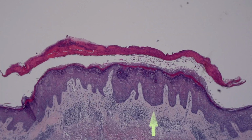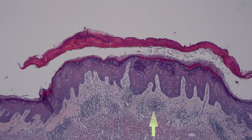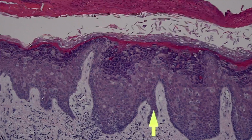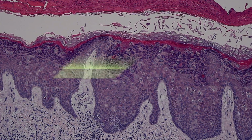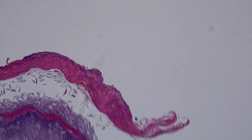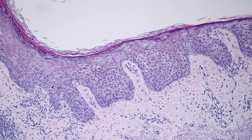And here's another example that's really dramatic in the amount of pagetoid spread that you have. Here it could be harder to tell because you see pagetoid cells, but you don't really see any areas of full thickness squamous atypia in this area. You just see a kind of a lichenified, thickened granular layer here, and then a lot of pagetoid atypical keratinocytes scattered throughout. But when we go over to the side, if we have a big enough biopsy, you'll usually run into areas like this where you can tell there's full thickness atypia there. And now you can see that almost the complete epidermis is filled.